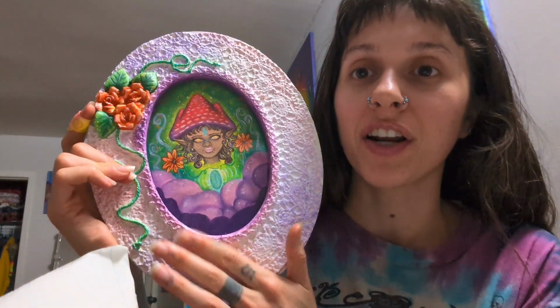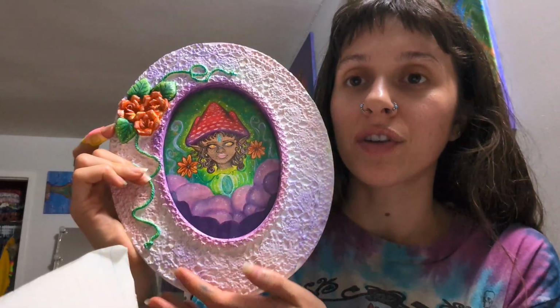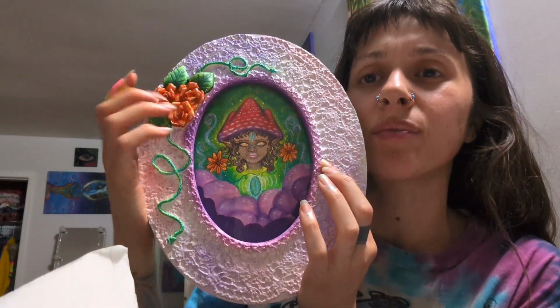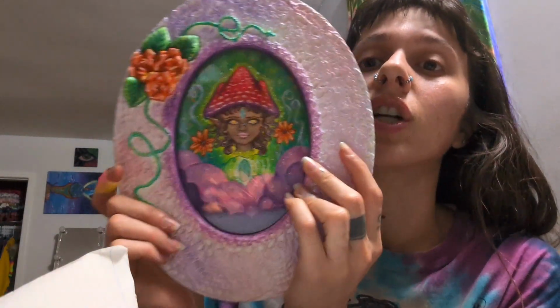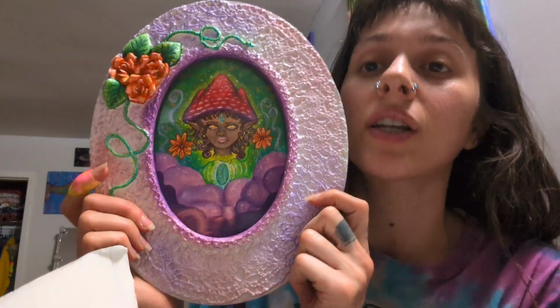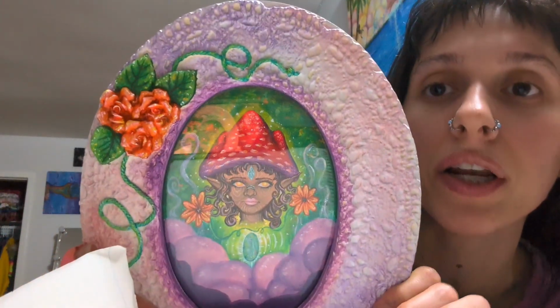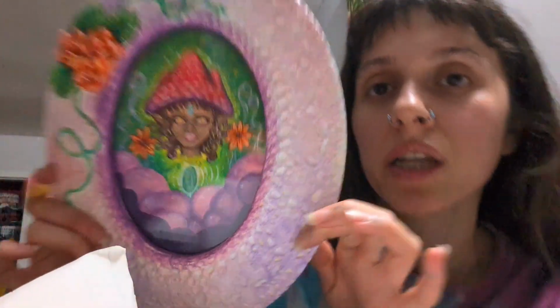This was a vintage frame that my godmother, when she was moving, she got rid of some frames, and this was one of them. And it was just off-white and a cream color. So I painted it some purple and orange and green to match the little painting in here. And yeah, she's just a little fairy mushroom girly.